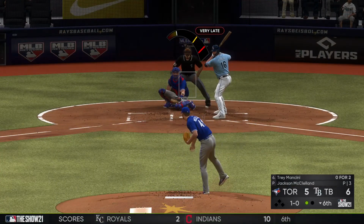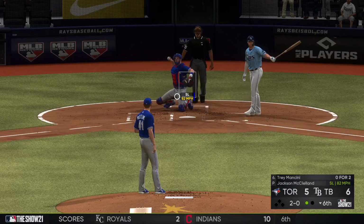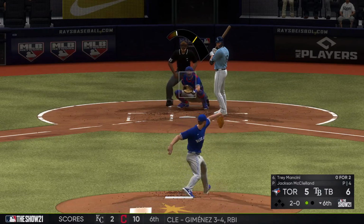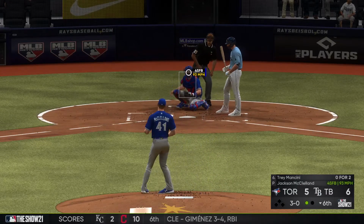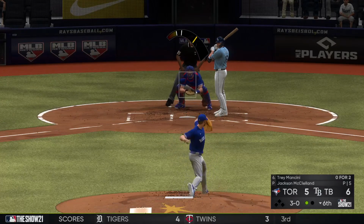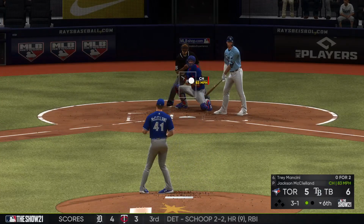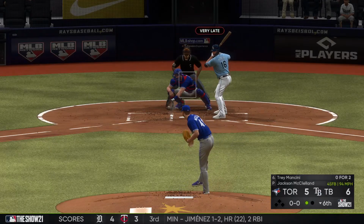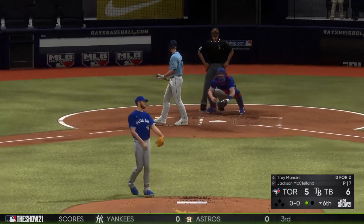McClelland, a 25-year-old who was selected in the 15th round back in the 2015 MLB draft. Hey, this guy's got a chance to be an absolute steal. Being drafted where he was, there are definite signs that he has a chance to make an impact at the big league level. 3-1. And he misses ball 4.